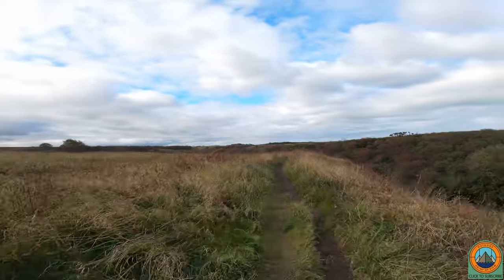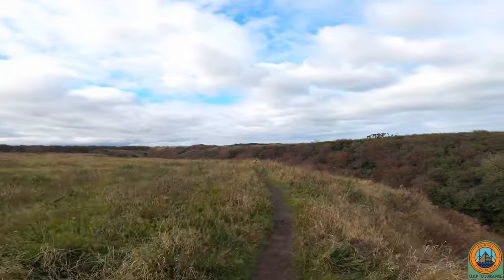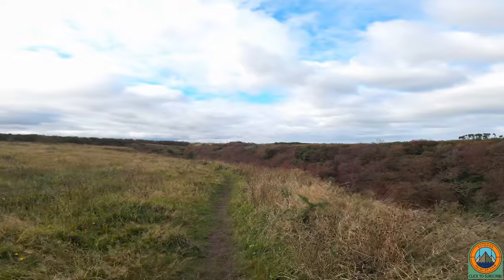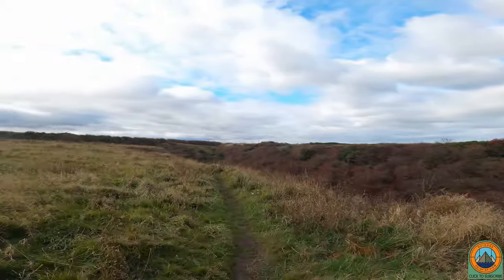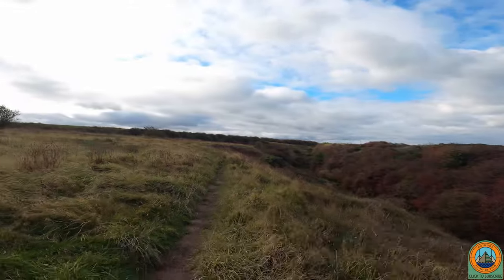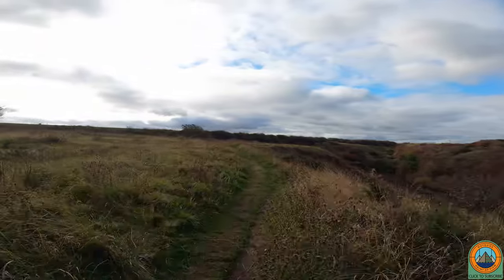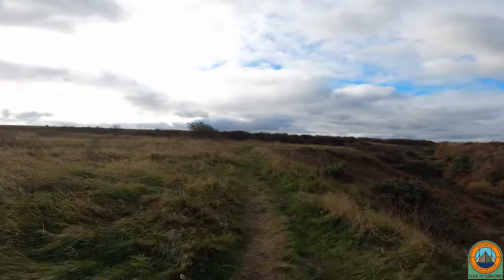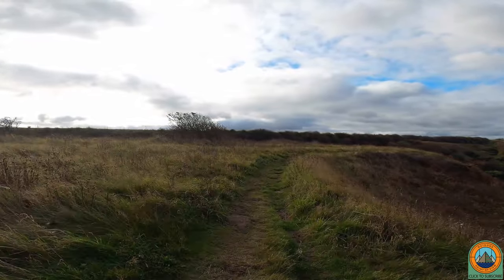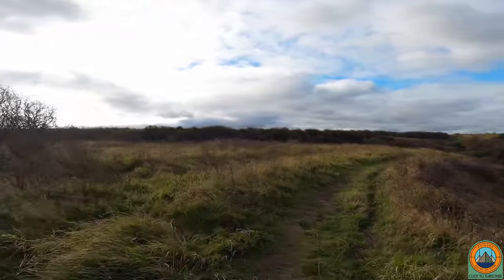Oh yeah, I can see the cows on the other side of this outlet. They look like they're quite close to the path. Hopefully they're friendly. I think they put the cows there to kind of manage the grass.